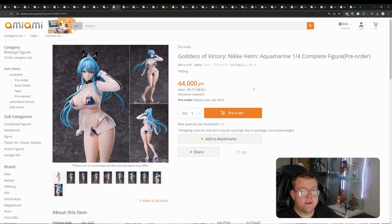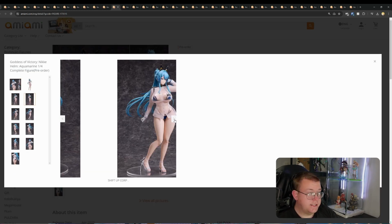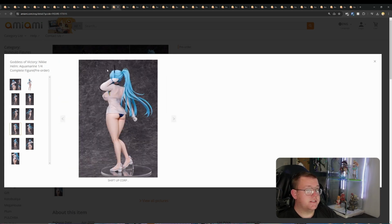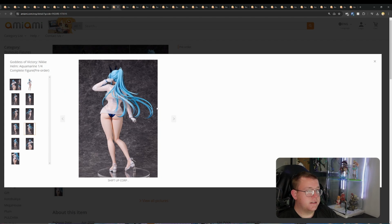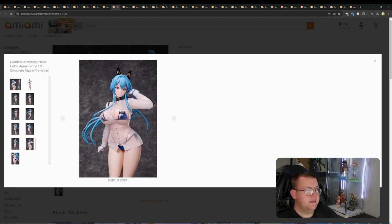Another Freeing figure, Goddess of Victory Nikke Helm Aquamarine Quarter Scale, 44,000 yen, April 2025. Hair looks amazing on this one, assuming the final product actually comes out with this shaded blue, the shading that is going on in the hair here. I like this a lot. I wish they would step up their hair shading more so. Freeing really, if they could do this level of quality for the shading across all of their figures, that would elevate them and make them a lot more worth it.